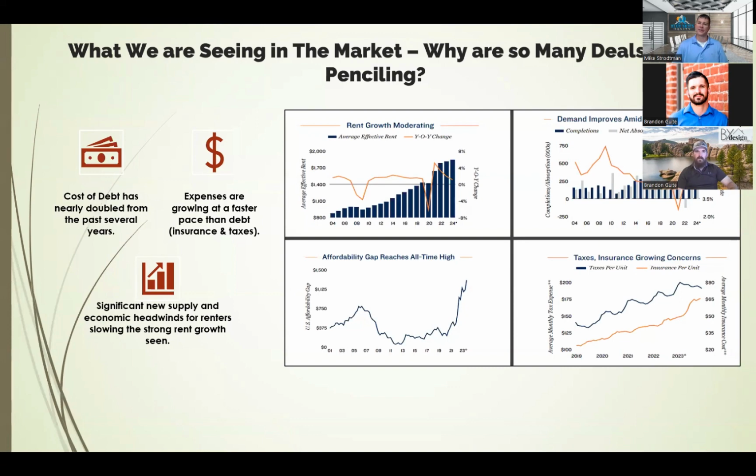So yeah, and just to tie this to what we were talking about with determining our offer price, and why we don't necessarily look too much at that current cap rate. Those cap rates take time to catch up, like I had mentioned.